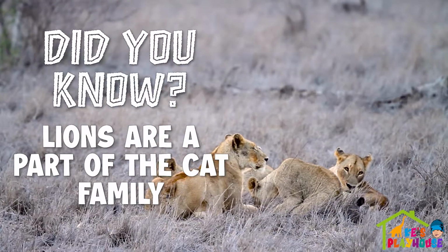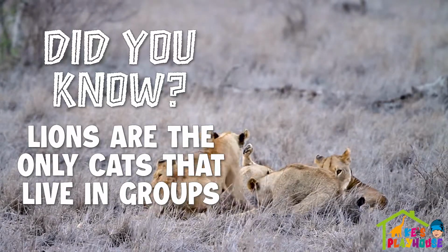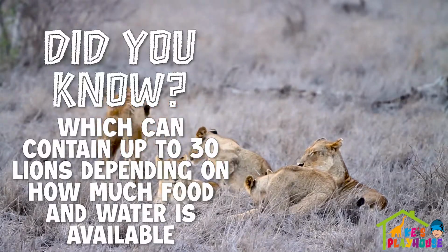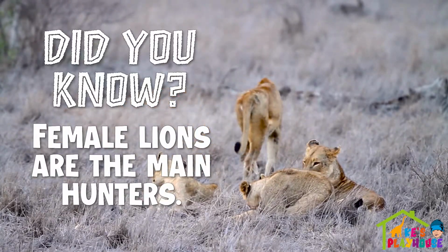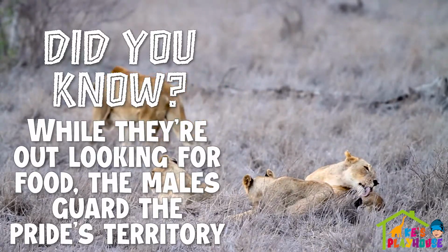Did you know a lion is a part of the cat family? Lions are the only cats that live in groups. A group of lions can also be called a pride, which can contain up to 30 lions depending on how much food and water is available. Female lions are the main hunters. While they're out looking for food, the males guard the pride's territory.